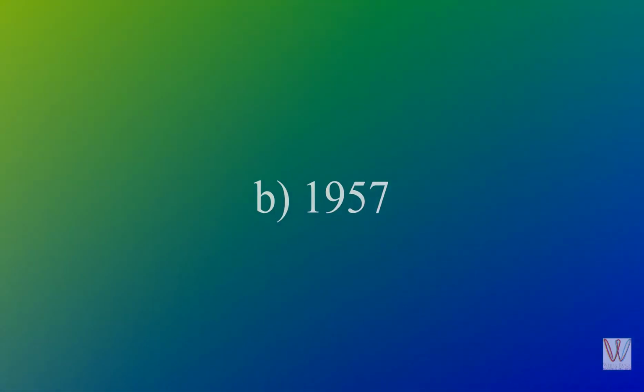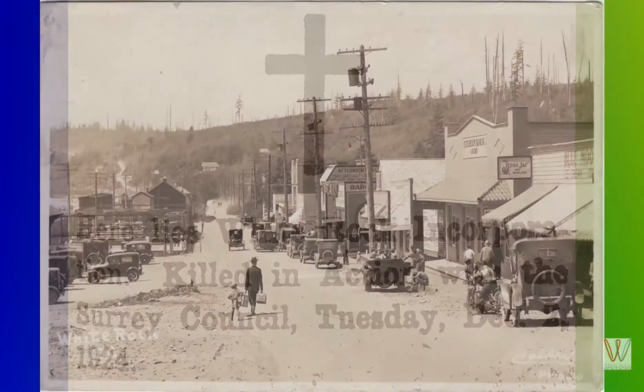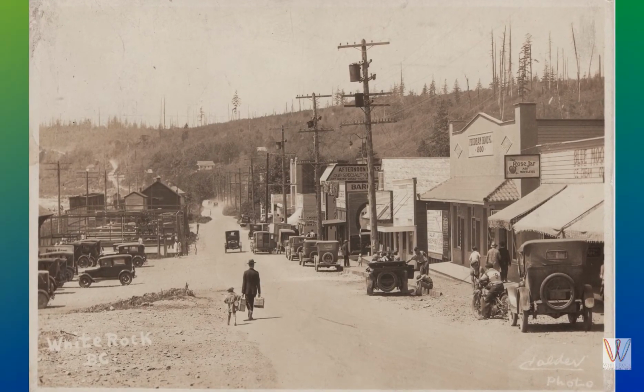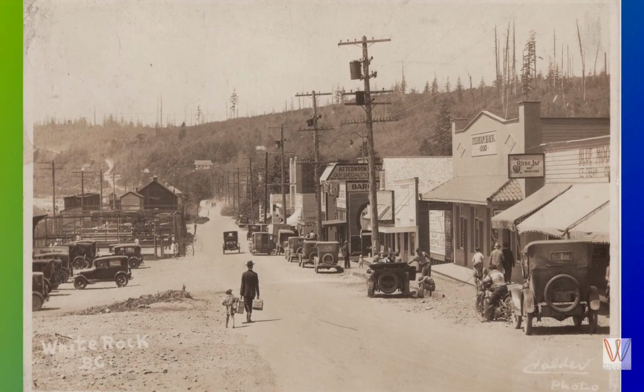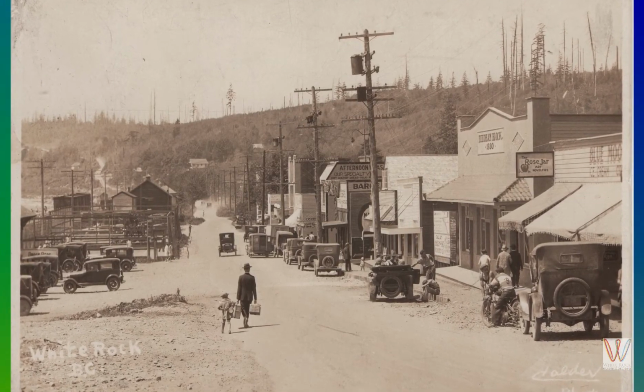The answer is B, 1957. As early as the 1920s, there was a movement in White Rock to separate from Surrey and form an independent city. The motivation came mostly from the fact that White Rock was more urbanized than neighboring areas of Surrey and expected more municipal services than Surrey was able to provide.